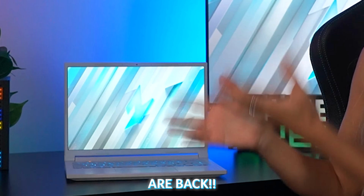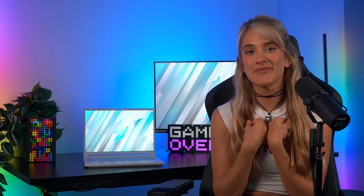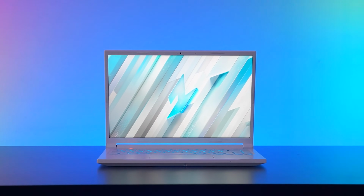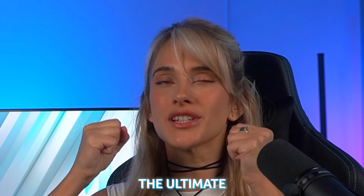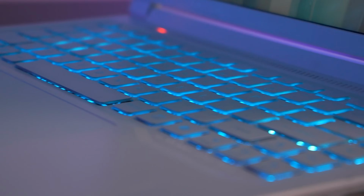Oh my god, the white gaming laptops are back. Hello guys, it's Talia. You have no idea how happy I am to see this. This is a new Nitro V14 gaming laptop, a device that is the ultimate in gaming portability and just looks so damn cute while doing so.